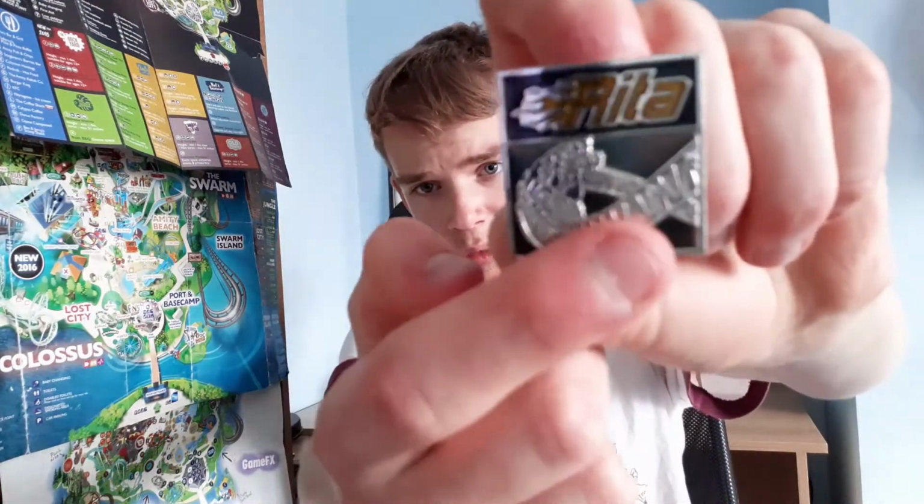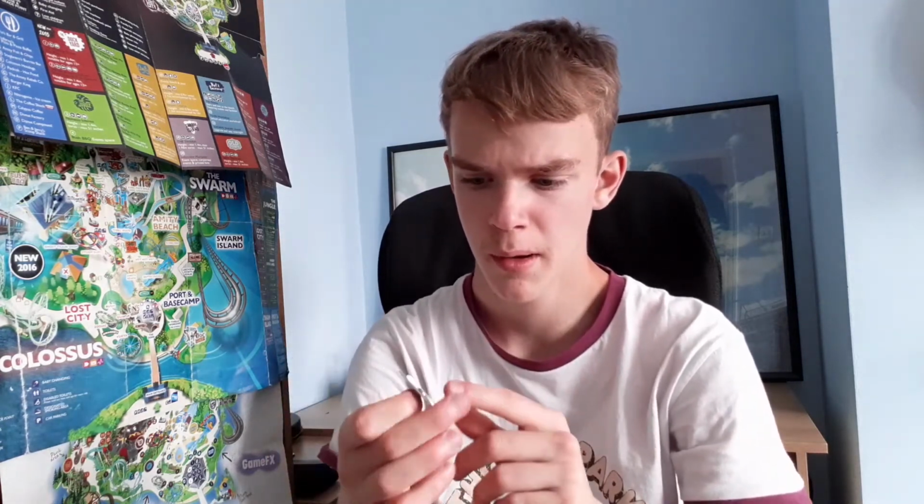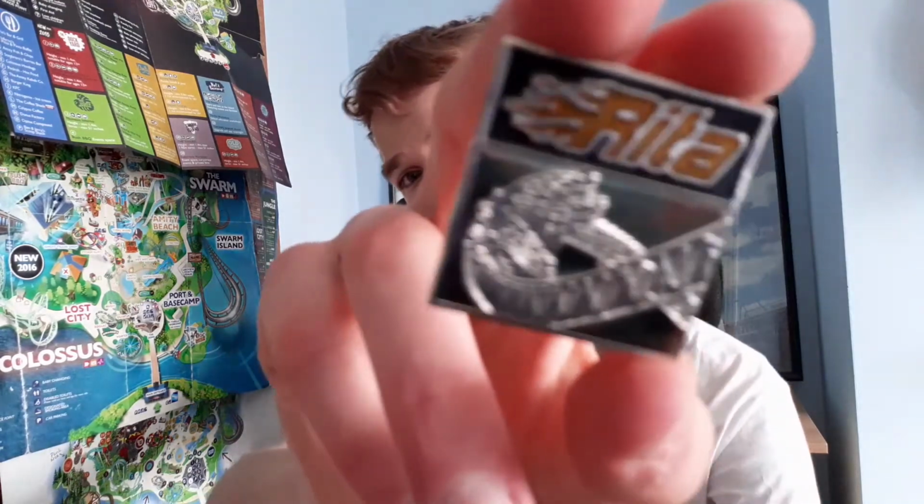It's quite a heavy one. It's a Rita pin badge. I know a lot of people despise Rita. It has the Rita logo with flame on it, with the Rita track and car, but it's in silver. I think the track's in red, and the train's normally like a purple type colour, but it's quite a nice looking design to it, I think. What do you think?